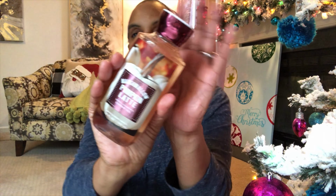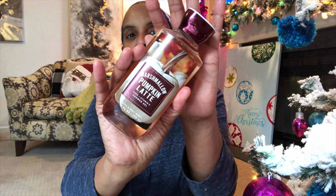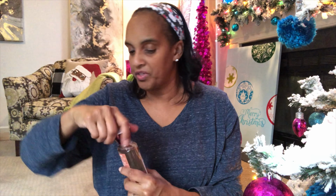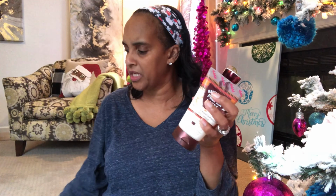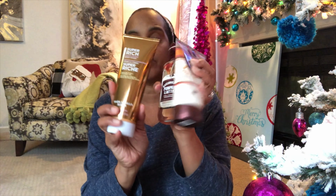She also picked up the marshmallow pumpkin latte. This is in the shower gel. This really smells nice, guys. Smells like a cup of coffee, technically. She liked that. Just a fragrance. I don't know if this was last year's, maybe. It has the different packaging. So I think that's the deal when you go inside the outlet. You'll find stuff that's in different packaging. You might be able to find discontinued items. But she picked up these three things for $15.